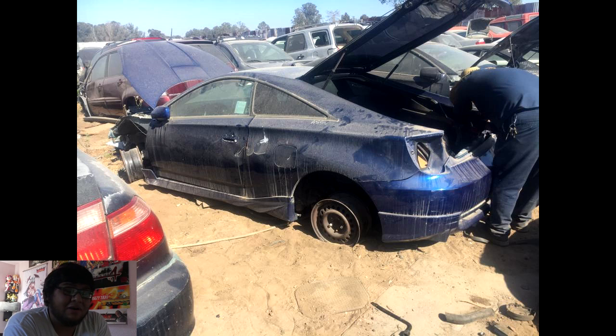And so we went there, and what do you know? The rear valence is there. And so here's the guy removing the part, because we're not allowed to remove the parts ourselves. And I saw the TRD side skirts, I saw the TRD front bumper, but obviously I'm not a fan of the TRD front bumper. I feel like it didn't age well. It's too much for the car. I really don't want to say ricey. I really hate that term, but it's ricey.